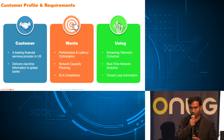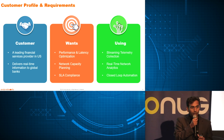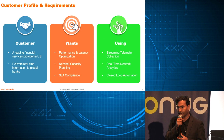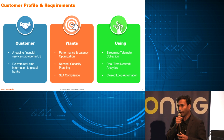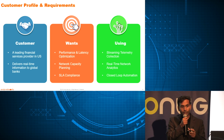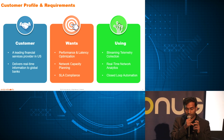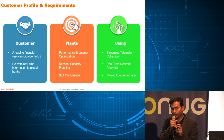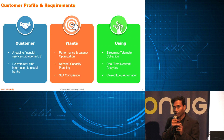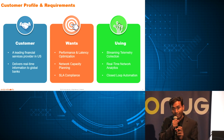So the case study today is about a financial services customer. They deliver financial news, stock data, as well as disclosure data to their customers. And their main challenge is about delivering this financial data within milliseconds to their customers. And their network engineers said, our network is a slave of the applications. Whatever the application wants, the network has to respond within milliseconds.